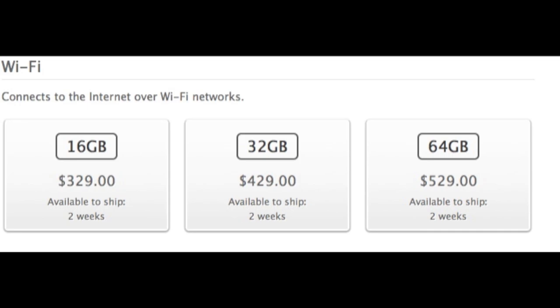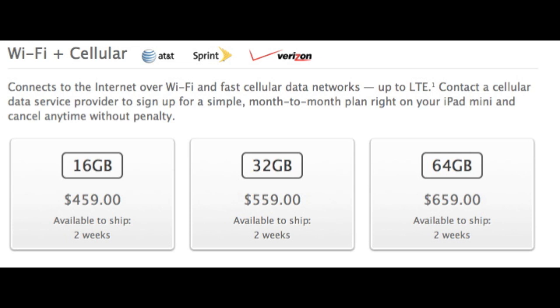But the pricing starts at $329 for 16 gigabytes Wi-Fi only, and that can go up to $529 for the 64 gigabyte Wi-Fi only model. 64 is the biggest size capacity available. And then for the 4G LTE and Wi-Fi models, that starts at $459 for 16 gigabytes and can go up to $659 for the 64 gigabyte model.